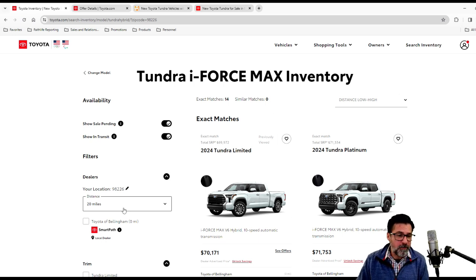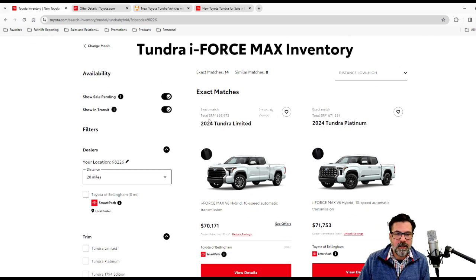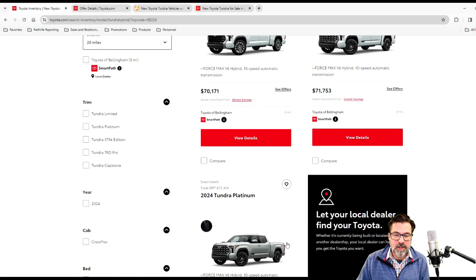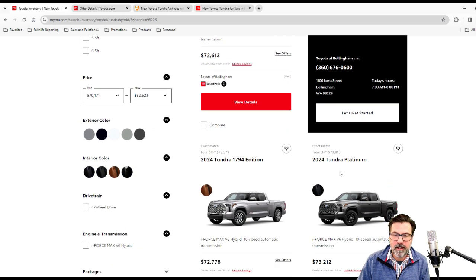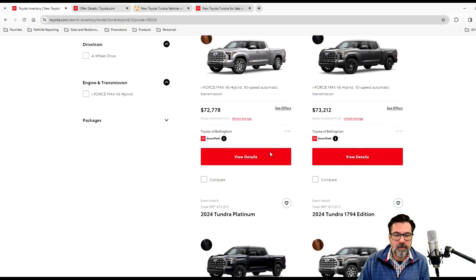So first I looked, it'd be great if I didn't have to drive at all. So I live in Bellingham, 20 miles. I look at what they're offering. Are they going below an MSRP or SRP? Here's their suggested retail price, and no, they're going over. And they're actually doing that because if we look at their offers, they do this on every single one of their trucks. They're $199 exactly over the MSRP every time.